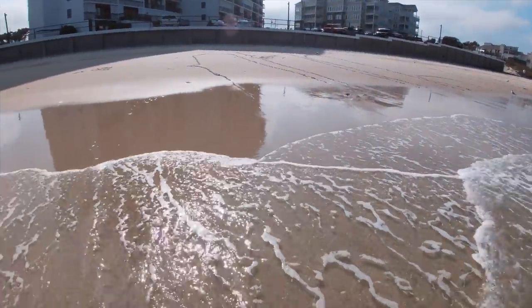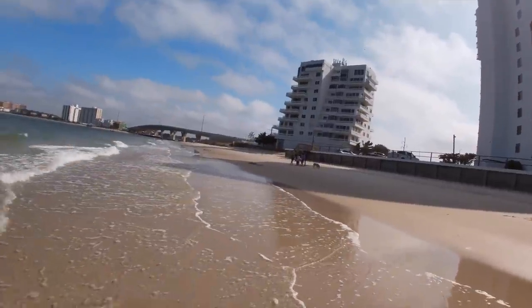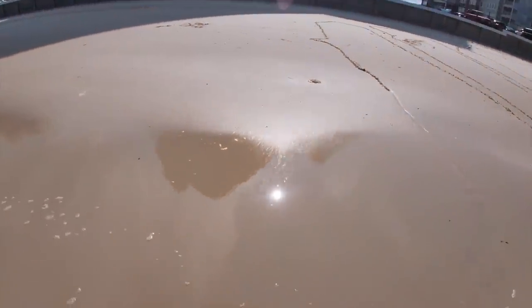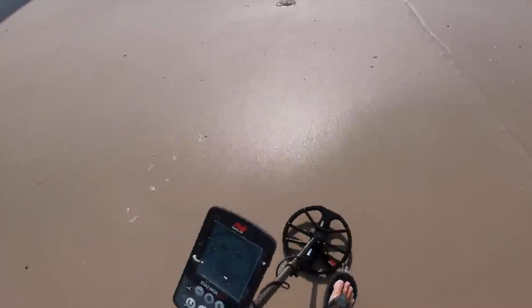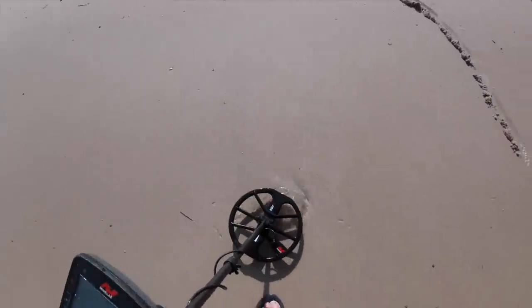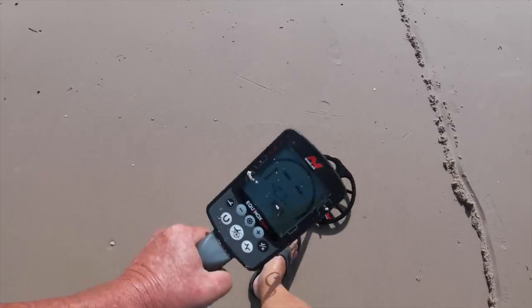Well, it's kind of scarce. There's the hunter guy I was telling you about. Looks like he's got his family with him, like a family outing. Some kids and so on and so forth. I still haven't got close enough to find out who it is. There's a big old jelly. I haven't seen many jellyfish this year.